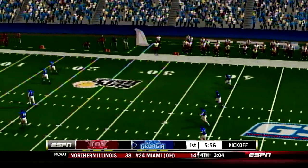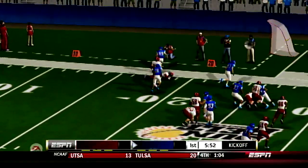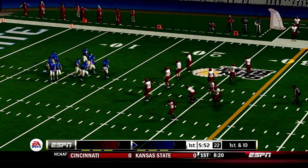Sends it sailing downfield. He's pushed out of bounds at the 19. The quarterback brings his troops out onto the field for the first drive of the game.